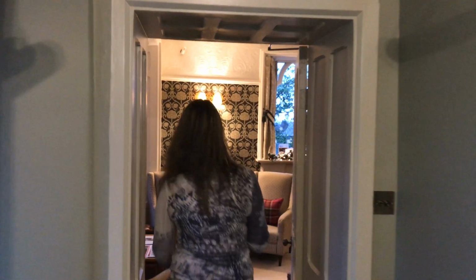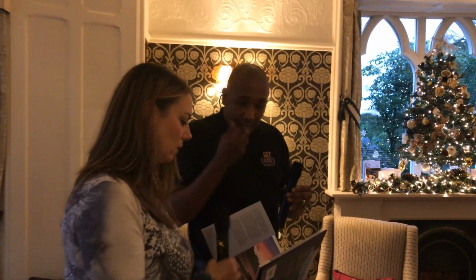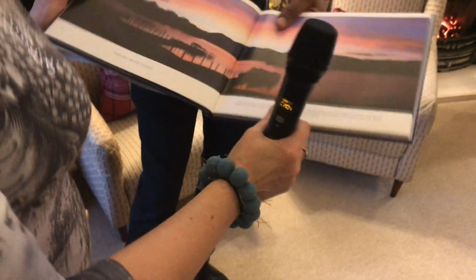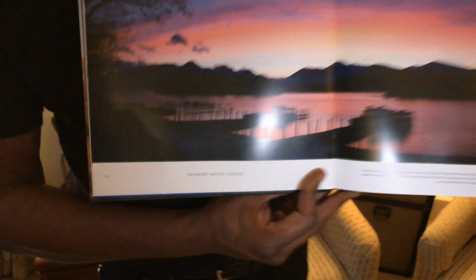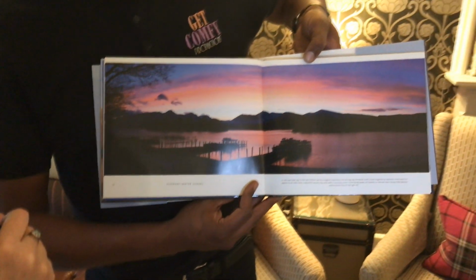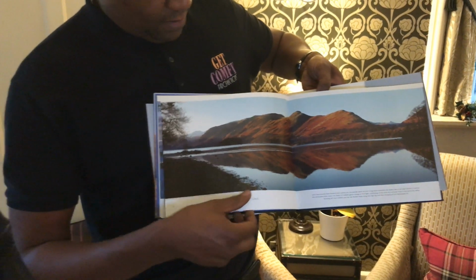Oh, that's the one. You wanted to show me a picture in here, didn't you? Yeah, I did. Do you want me to hold it up? So we've just come from the last bedroom, which is the Coniston bedroom. These are the sort of views that you get, especially over that side, because you start getting the sunsets over that side as well. But obviously not this time of year. Oh no, you can, as long as it's not raining. Exactly.